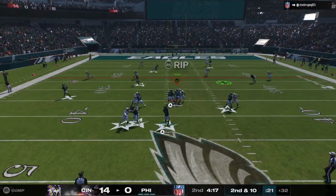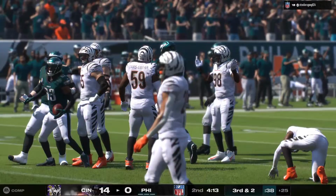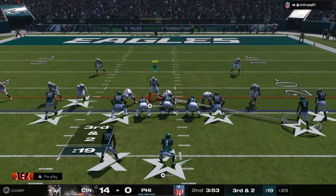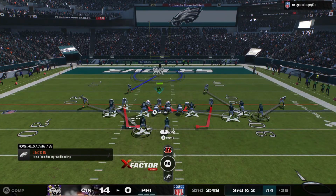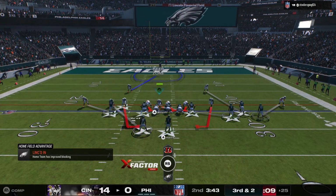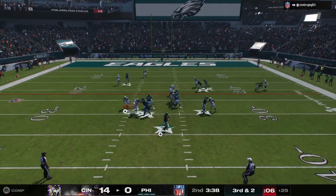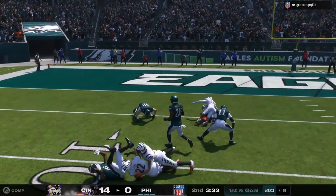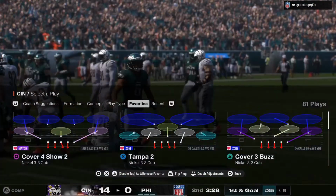Again, Hurts. He finds Jahan Dotson. And they'll get about 8 out of that one, but still a little work to do now on third down. Operating from the gun, here's Hurts. He's got his man, it's Smith. That's catch 3 just on this drive, and it gets his team a first down.